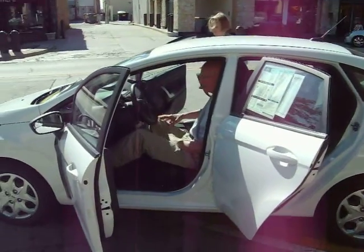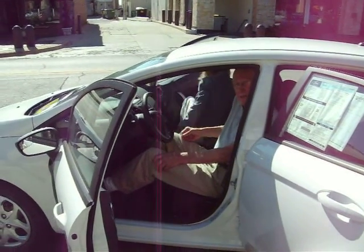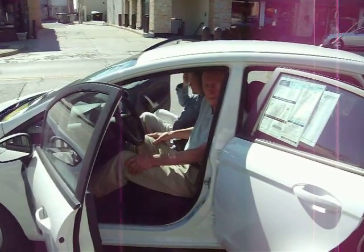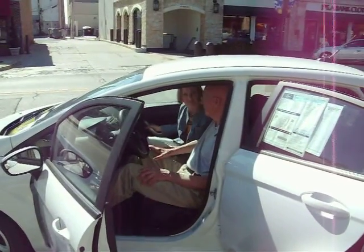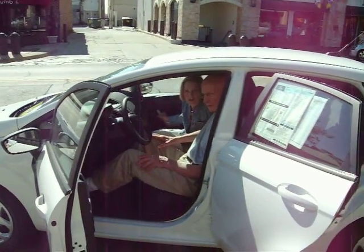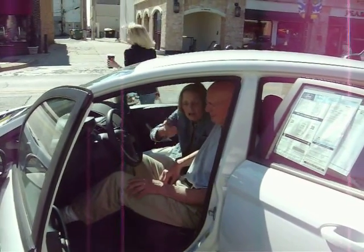Kind of surprising that you fit as well as you do, huh? Yeah. Well, this is a car that I think is kind of the international car. This is the European car that's been running in Europe for 32 years. They finally brought it to the U.S. It has adopted many European features and characteristics. They get 40 miles to the gallon. Just give me a thumbs up if you like it. All right. How about you?